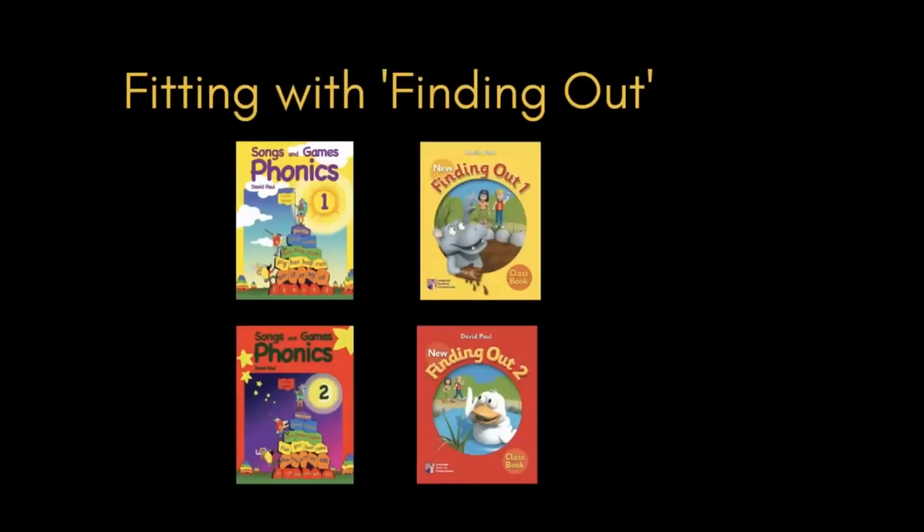This course can be used in really three situations. This is a phonics course, and so it can be used as the phonics component of any course. If you're using a different textbook as your main textbook, you can use Songs and Games Phonics for the phonics component of that course. If you're using Finding Out, as I know some of you are, then you can use it in kindergarten to prepare for Finding Out, or you can use it as a supplement to Finding Out in elementary school. I mean, Finding Out itself can be used in the last year of kindergarten, but not younger than that.